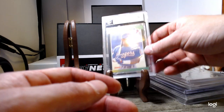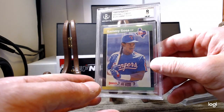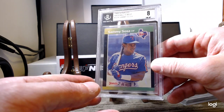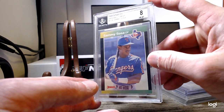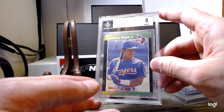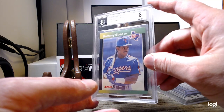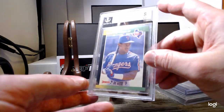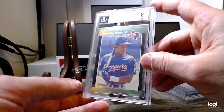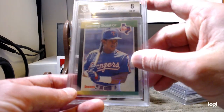his card's going up a lot now, of course, with the documentary with him and Mark McGwire that aired last week. This card was really, really hot, even more so than his Leaf rookie, because there was less produced of these. This was from the 1989 Donruss Baseball's Best. I wasn't a huge Sosa fan. I was more of a McGwire fan. But this was one that I've kept over the years.